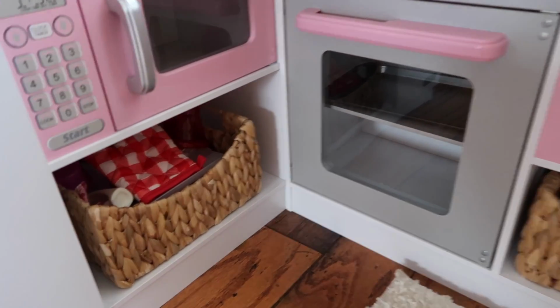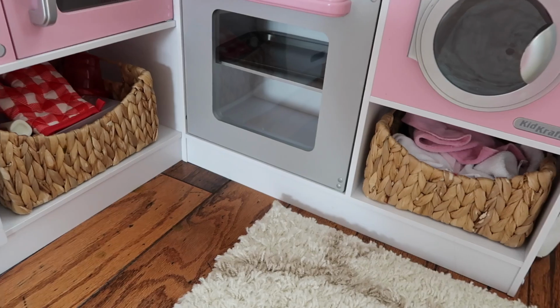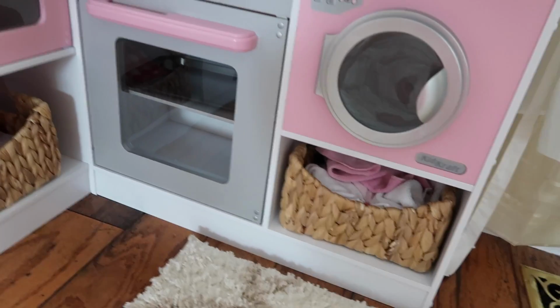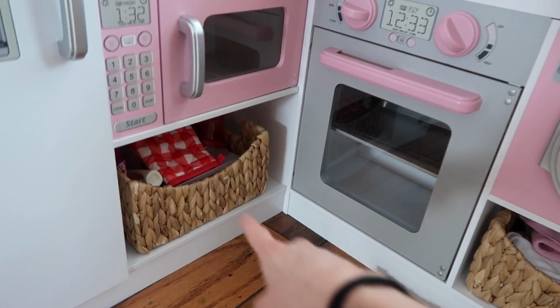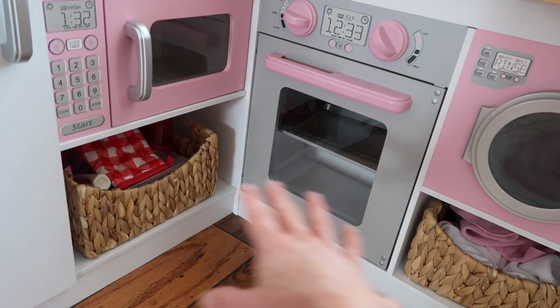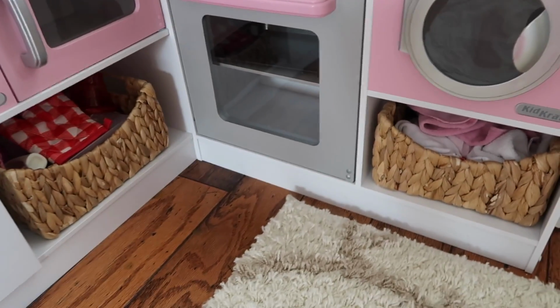I also really like that these two bins are down here because Mia actually likes to come over here, and she's learned that she can pull these bins out and pull all the cloths out of it, or pull all the little tools that are in there out of there. And it's kind of like accidental treasure baskets for her, I guess. So that has been really fun too.